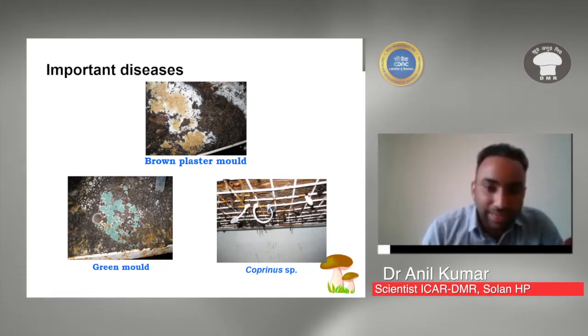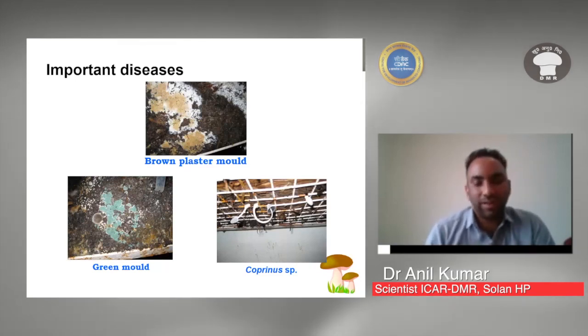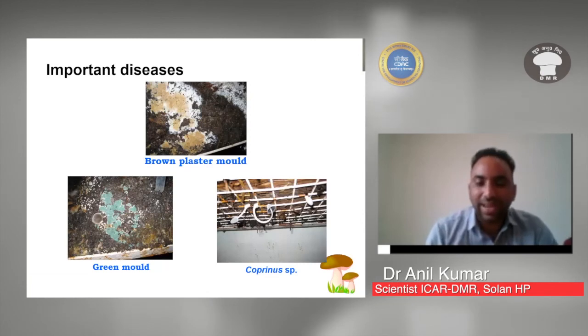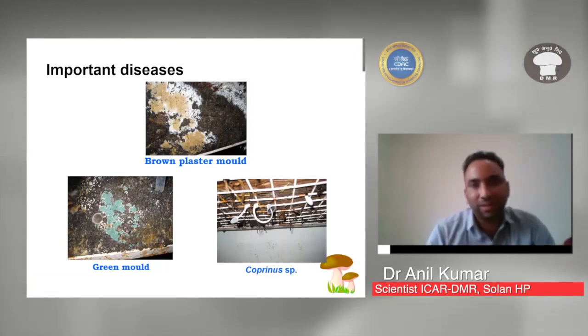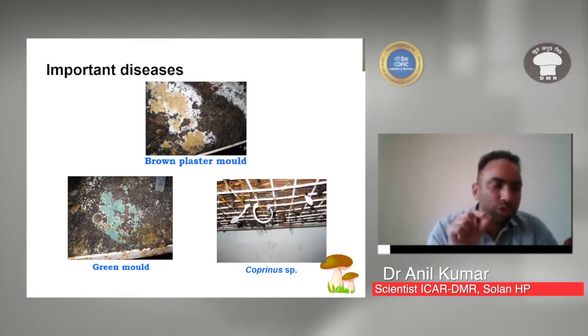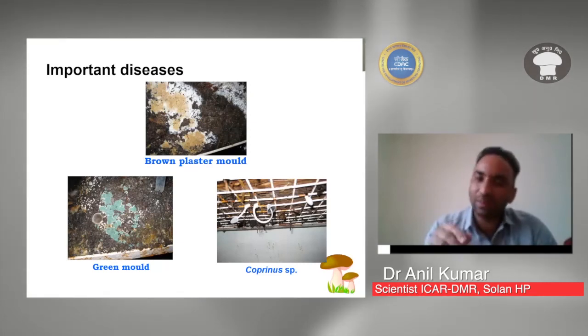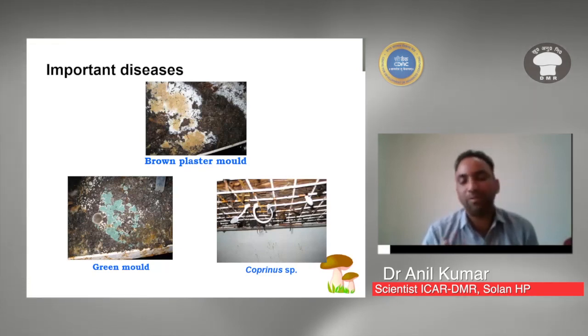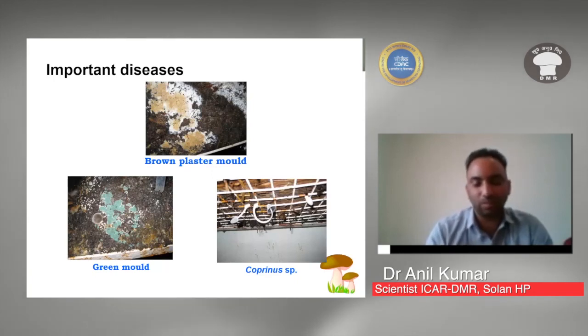Then the coprinus. In the case of the indoor method of pedestrum room cultivation, we also add a nitrogen source, and the common nitrogen sources in the compost are chicken manure and wheat bran. And if we add higher doses of these nitrogen sources, then there will be very prominent chances of appearance of diseases like coprinus. These coprinus are just like a mushroom fruit body with a long stipe and small pileus. And if we press on the top of the fruit body, then there will be oozing of an ink-like fluid from the top, and because of that, it is known as ink cap. So by adding proper doses of nitrogen sources, we can prevent coprinus occurrence in our mushroom house.